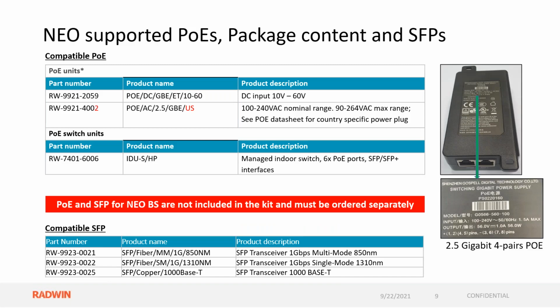Supported PoEs and package contents, SFPs. Again, our power is a little bit different on this product, right? It's just like the Duo, it's 4-pair PoE. We have a 2.5 gig PoE product that we are using for all of our radios today, all of our base stations, regardless of whether or not they are 4-pair or not. It is the 9921 4002. Okay, that is the go-to PoE at Radwin today.